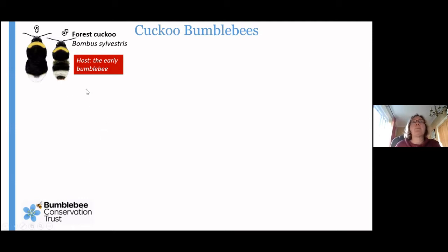But we've got the forest cuckoo, which attacks the nests of the early bumblebee. And the females have just one yellow band there and then a white tail. They're often very numerous in the earliest spring, in about April time, I would say. You can see them often on dandelions and things like that. The males are harder to identify, but have a very, very little tiny red tip to the tail, a bit like the early bumblebee. So they do tend to mimic their hosts.